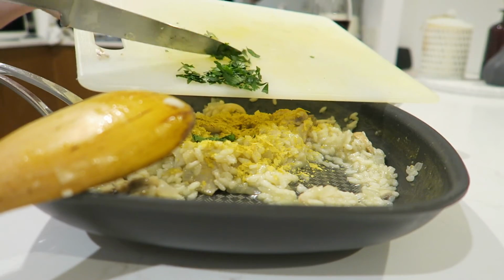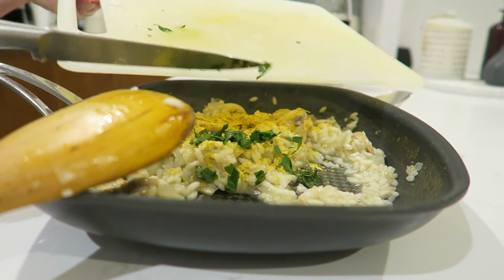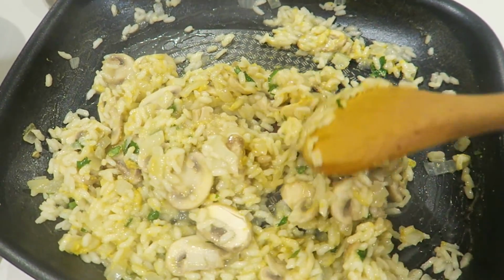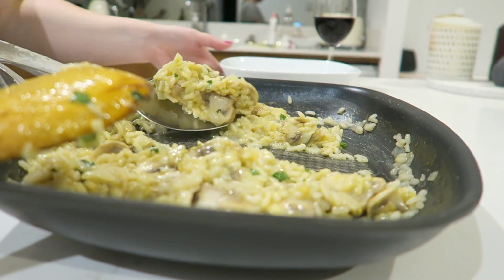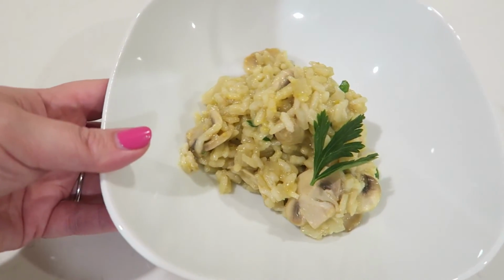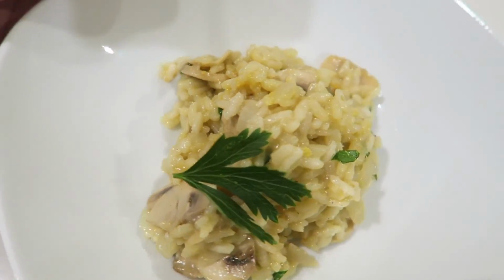So then I'm just going to add some freshly chopped up parsley to it as well, and give it a nice good mix. And that is pretty much all you have to do. I promise you, this honestly tastes amazing. It's definitely going to be a weekly staple on my dinner list.